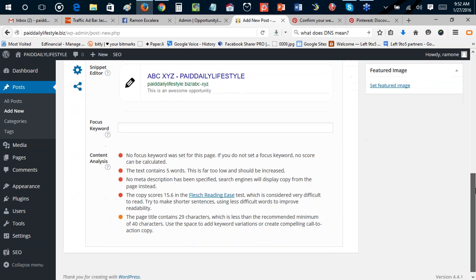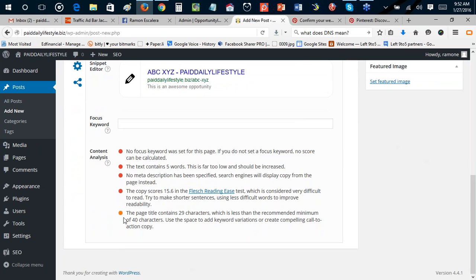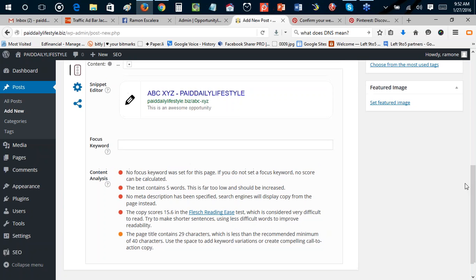Okay? And you can see right now that it's orange here because the title has 29 characters, and I've given you specifics about the minimum number of characters that you want for your title. So I'm safe in that respect. Remember I told you about the readability of your blog in the past, and the beauty of Yoast is it will help you to know whether or not it is going to be difficult to read for the average person. And it tells us that this copy score is 15.6, which means that it's what? Considered difficult to read? No, you have to take a look at the testing here. And we know that that is not difficult to read. I only put 4 or 5 words there.